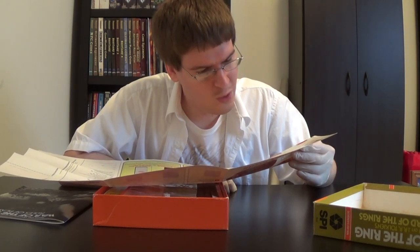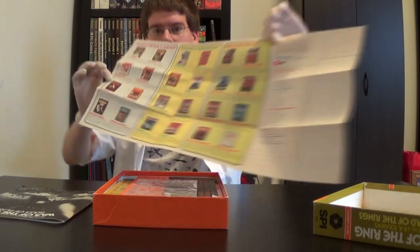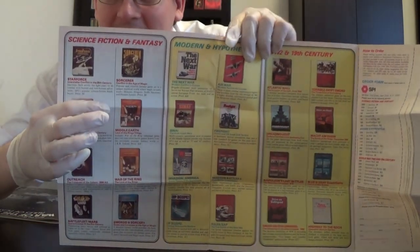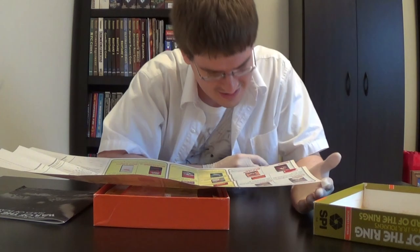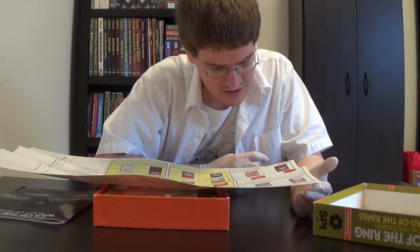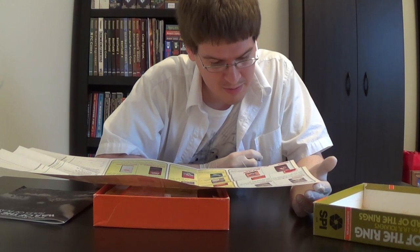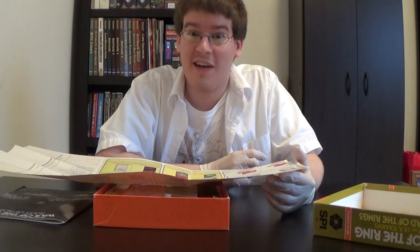Wait a second. War of the Ring is on here twice. Look at this. Don't crinkle. There we go. War of the Ring is here, and it's down here as well. It's on here twice. Let's see what's the difference. One of them is $20 and one of them is $15. "Middle Earth, The Lord of the Rings trilogy, includes the War of the Ring campaign game plus two individual battle games drawn from the extremely popular..." Okay, so it's War of the Ring and it's Gondor and it's Sauron. So there's more maps for $5. Not bad. Considering how DLC goes nowadays, that's not bad at all.